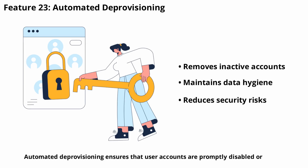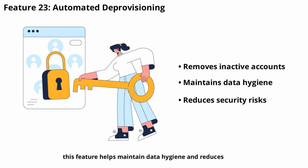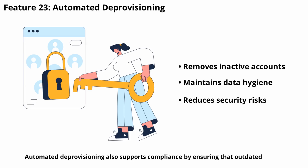Automated deprovisioning ensures that user accounts are promptly disabled or removed when a lead is no longer active or relevant. For lead tracking, this feature helps maintain data hygiene and reduces the risk of unauthorized access to sensitive information. Automated deprovisioning also supports compliance by ensuring that outdated or unnecessary data is not retained longer than necessary.